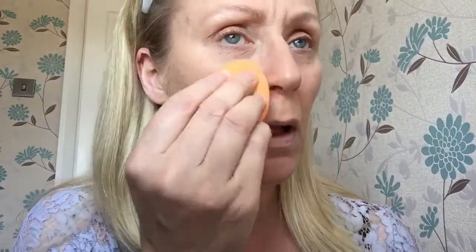I'm just going to finish off. I'll just go back over this side with the sponge. It doesn't even feel like I've got foundation on. It just feels like I've popped some moisturiser on. It feels beautiful. So let's pop a bit more on and see what it looks like if we do put extra on. Just put a bit extra on my cheeks and across my nose.